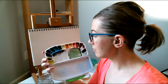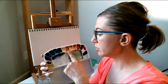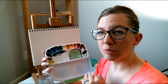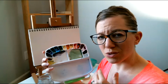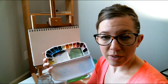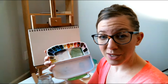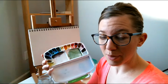And I've been really liking some other yellows. A comparable hue would be gamboge or new gamboge. I tend to prefer that one over cadmium, but they're very popular. So if you have a set that you bought with cadmium in it, it's fine. Just remember that it is toxic, so please don't eat your paint.